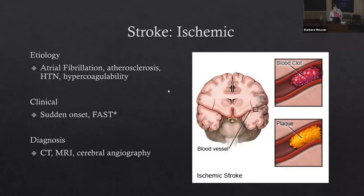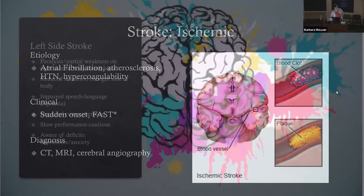And then for the treatment, anytime you're displaying stroke symptoms, they initially get a non-contrast CT. And then once they realize it's not a hemorrhagic stroke, they'll do an IV contrast CT to see exactly where the blockage is. And then depending on where it is, they'll go and retrieve it with a cerebral diagnostic angio.